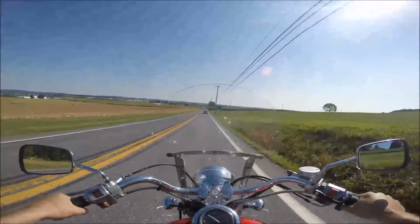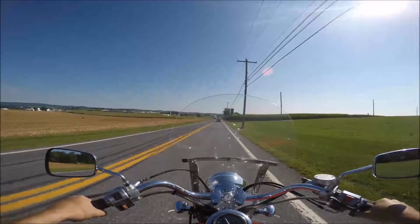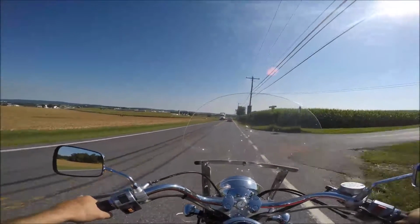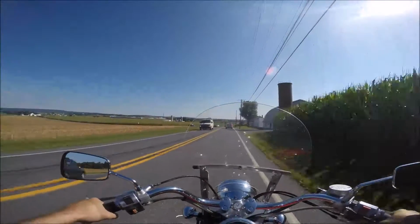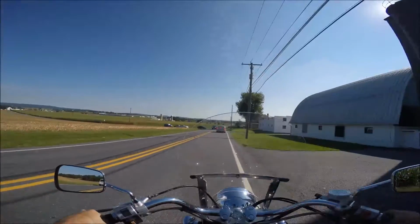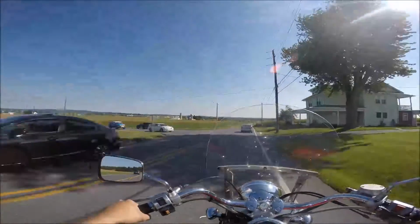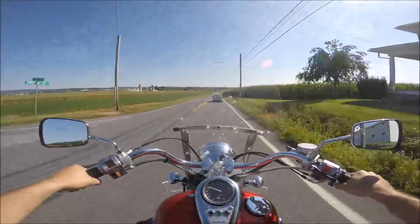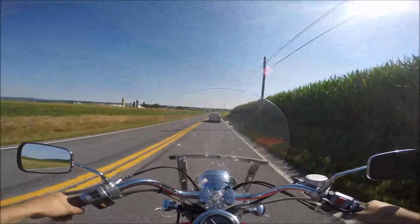This bike runs very well. It was maintained very well. I would put this bike in the class of maybe a 750 Shadow. Would be in the same class. Maybe the Boulevard C and M50, which is also an 800cc, would be in the same class. This is just the Kawasaki version of it.